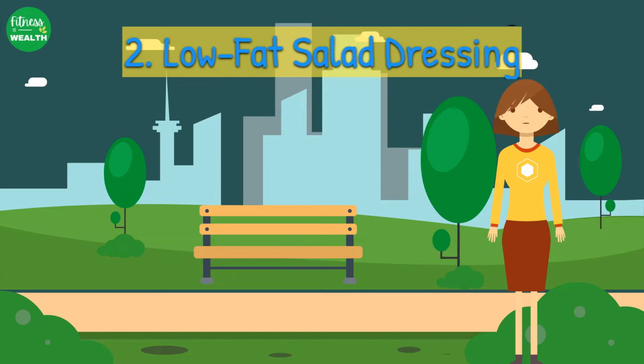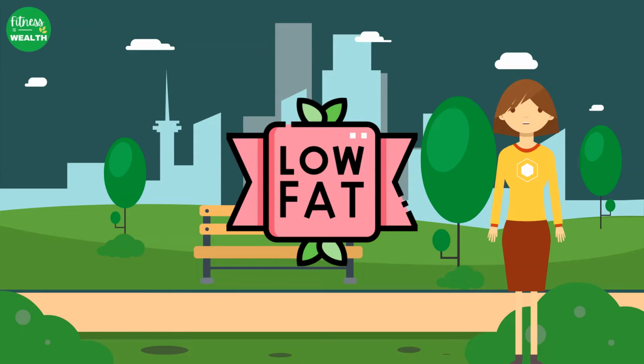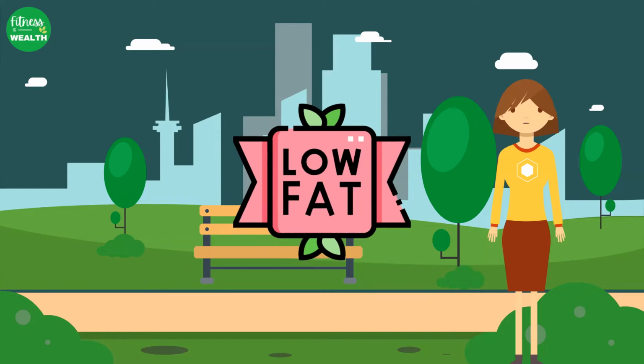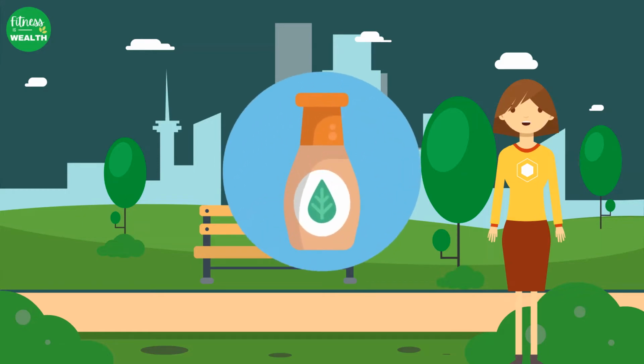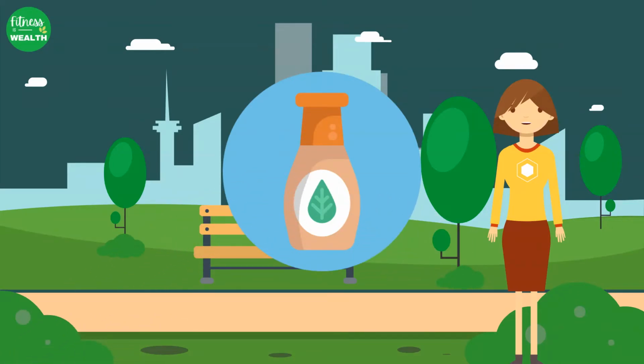Number 2. Low-fat salad dressing. Low-fat meals were formerly considered to be beneficial to weight loss, but they are frequently just as detrimental, if not worse than their full-fat equivalents. Low-fat salad dressings frequently compensate for their lack of satisfying fat by adding sugar, high fructose corn syrup, salt, and potentially harmful chemicals and preservatives to the mix.